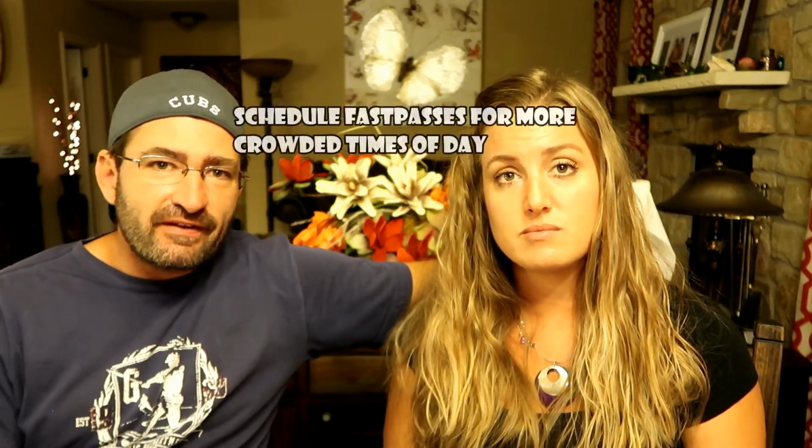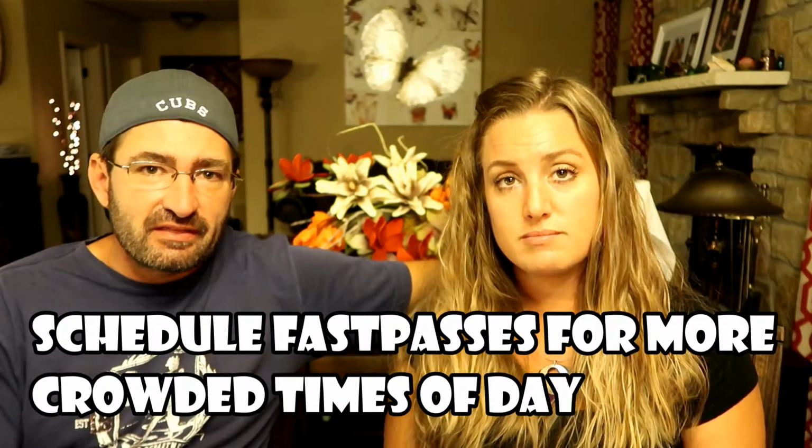The next tip is do not FastPass anything first thing in the morning, and especially if you're already there from extra magic hours. Right. Because that's typically a time when crowds are going to be the lowest, lines are going to be the shortest. So the point of doing that is so that you can maximize your morning park hours instead of using a FastPass first thing in the morning when the park crowds are at their lowest.